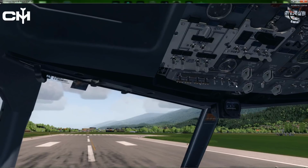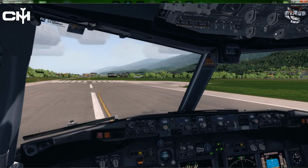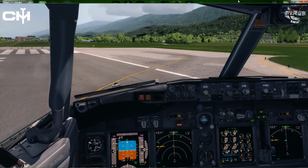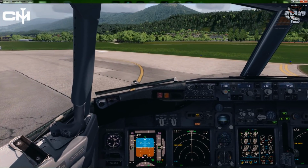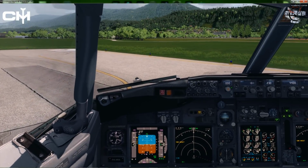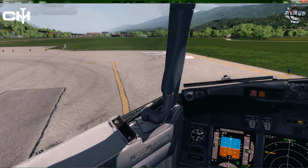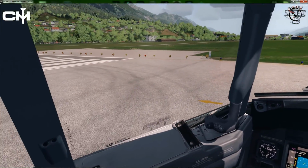Nice. Let's turn the APU on real quick. Fantastic. Put those off. What do you guys think, huh? Not too bad, right? That's my first time landing here in proper scenery. I've landed here before with some crazy weather in the 757 where we had to do a go-round. But this is the first time landing here with proper scenery. Those flaps all the way up. Some standing water there, that's pretty cool.